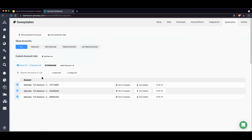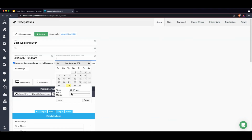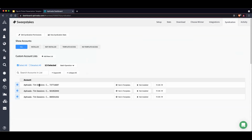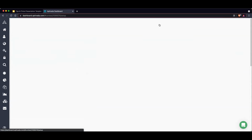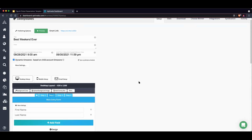So as I syndicate this across my different accounts, if they're in different time zones, then this schedule that I set here, if I want it to go live at 9 a.m. and let's say it ends this Thursday at 11:59 p.m., with dynamic time zone scheduled, then let's say this account A here is in New York City, account B here is in Chicago, and account C here is in Salt Lake City. Okay, so it's going to start at 9 a.m. in New York, then 9 a.m. in Chicago, and then 9 a.m. in Salt Lake City.